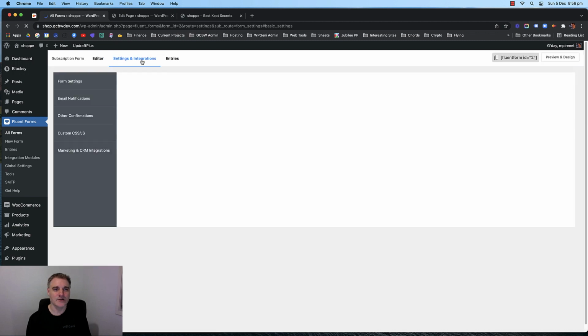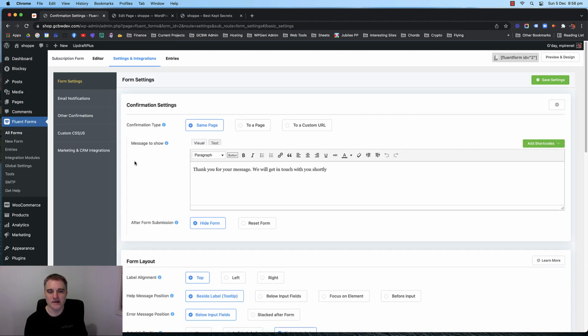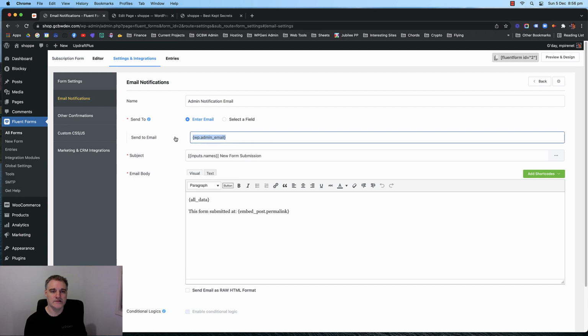Now we go to Settings and Integration, and this is where we set up what we want. Again, I'm not going to go through all of this because it's going to take another day. But in this you can set up email notifications, so you can set up the admin notification email. When somebody fills the form out, you can get an email in your inbox to say that somebody filled it out. We can keep that on, and then you can go in and edit the send to email address. That's just set to WP admin email, but you would put your own, so sales at shop.com, something like that.